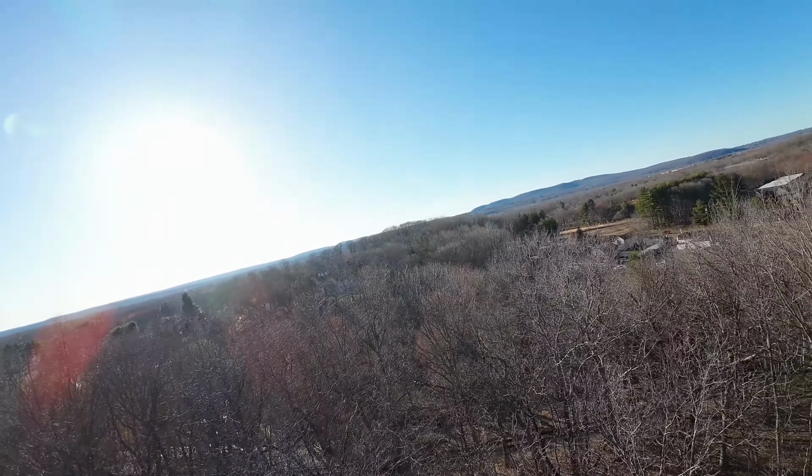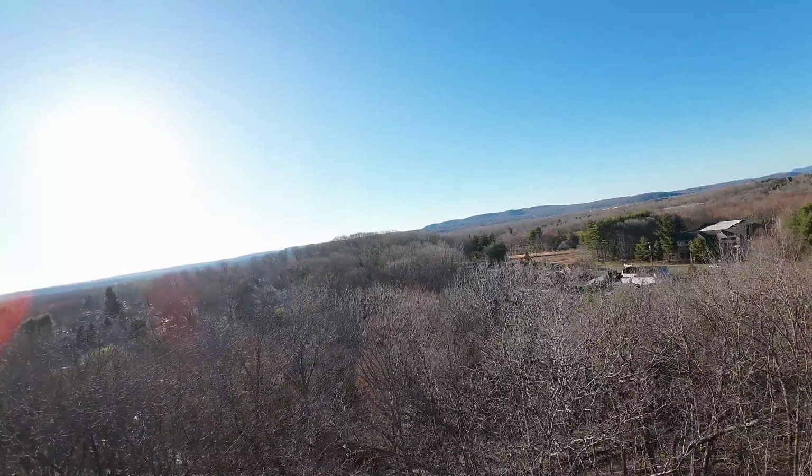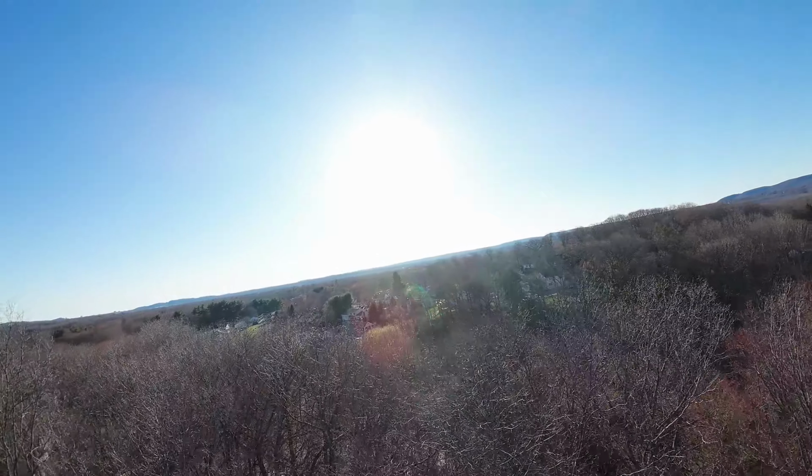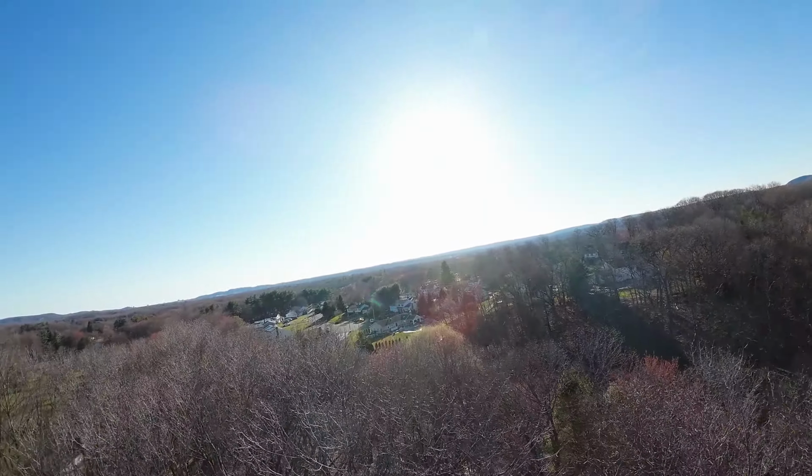This drone is going to allow me to get closer to the action. If there's an abandoned mill across from a river that I can't get across, then I can fly the drone over there.